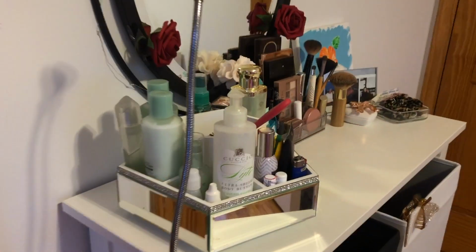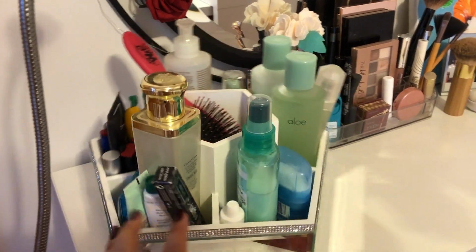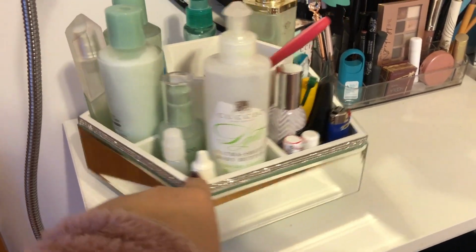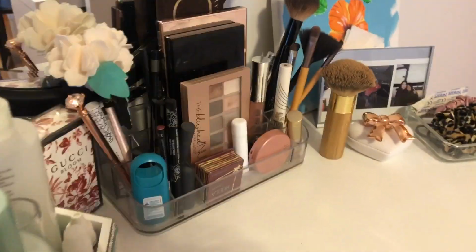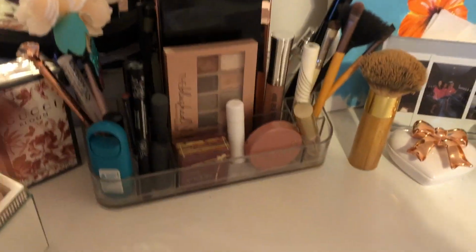And then here I have all my skincare stuff, my perfume, deodorant, hairspray, lip balm. I got this, wow, I suck at talking. I got this rolling thing from Home Goods for like 30 bucks. It's reflective, it's really cute. And then this is literally all the makeup I own. It's very little, I know.